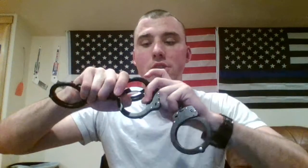If you've got one-to-one, you can hook one like this in the middle. Let's say this one's on their right wrist, you hook it in the middle, and this one's on their left wrist, and it's really not that uncomfortable for them. With the different cuffs, it limits what kind of cuffing techniques you can do. Like I said, obviously with chained, you have a lot more freedom.